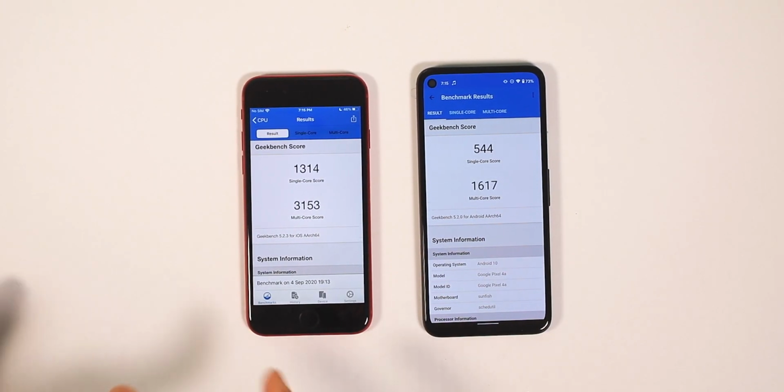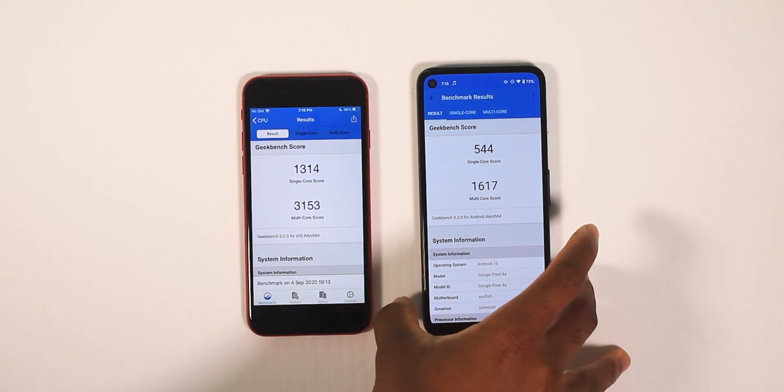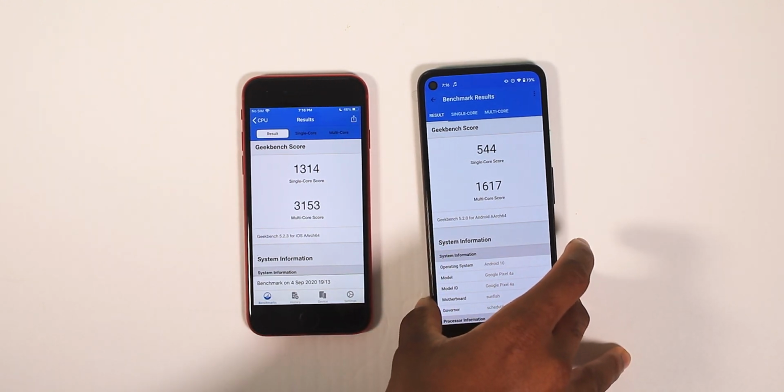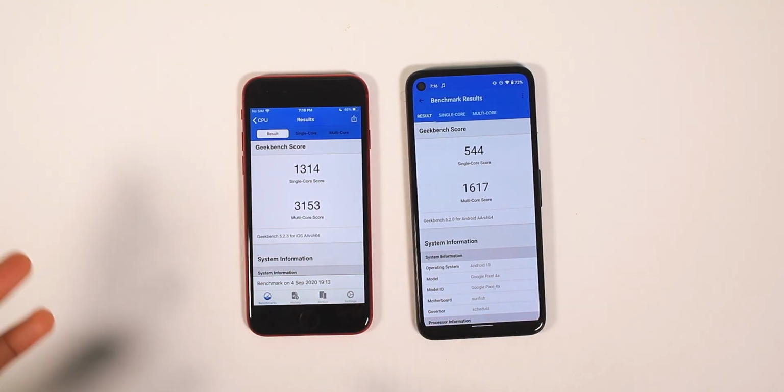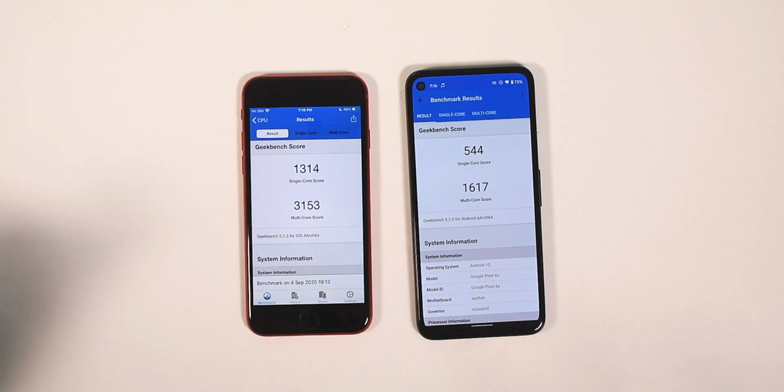So yeah, you guys can see a day and night difference when it comes down to the multi-core score and even the single core score. The iPhone SE 2020 has a 1314 single core score, and the multi-core score is 3153, while the Pixel only has 554 and a multi-core score of 1617. So yeah, it doesn't really stack up in real world performance.